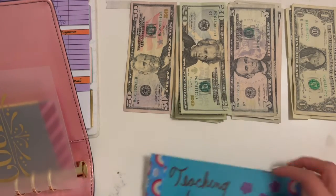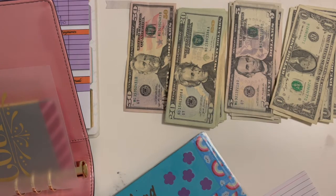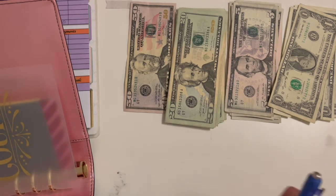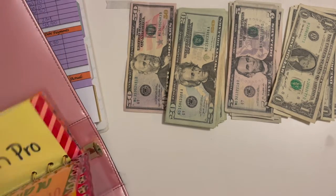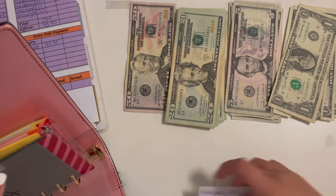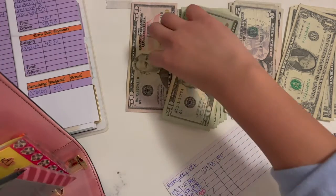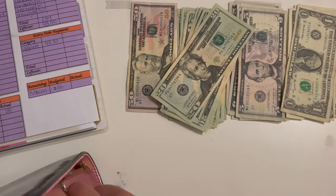Oh goodness. Okay, teaching license is going to get 20. Today is the 22nd. I'm adding 20, so it should have 156. I normally count these every single time, and no one really comes into my apartment, so I know no one has taken the money. All right, emergency vet is also getting a 20, and this just has 20s in it, so this should be an easy count. Close, we're getting close. Emergency vet, so I'm putting a 20 in there. I now have 180 in emergency vet, which is great.